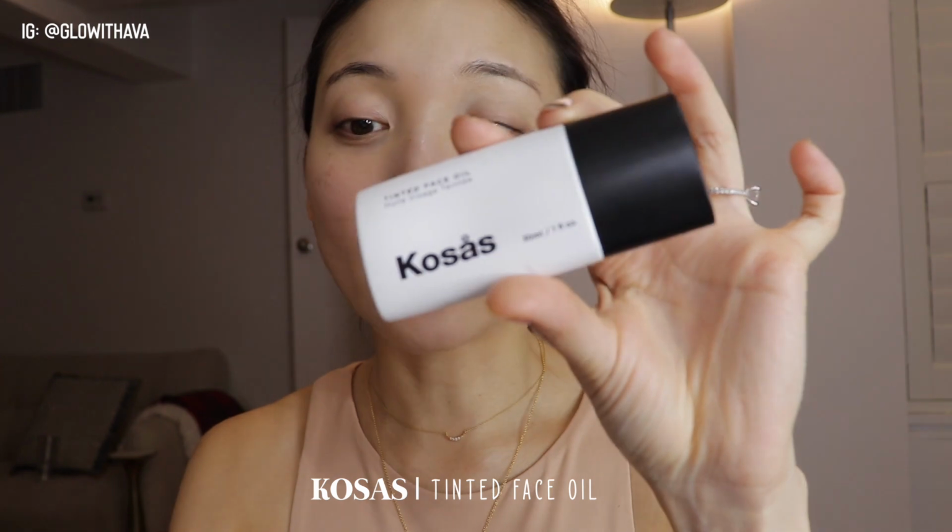If you're concerned about that, another alternative is the tinted face oil from Kosas. It's formulated with 6 different kinds of oils: jojoba, avocado, green tea seed, red raspberry, meadowfoam, as well as rosehip seed oil. It's a really lovely blend of 6 oils that nourishes and hydrates your skin throughout the day without making your face look super oily. It's great for oily skin to even out your entire complexion, but it's also great for dry skin because you add that extra oil for your skin to soak up.